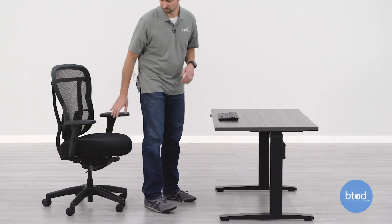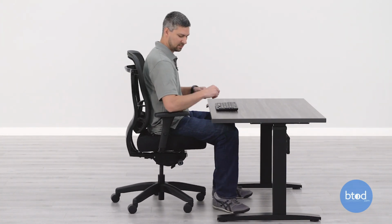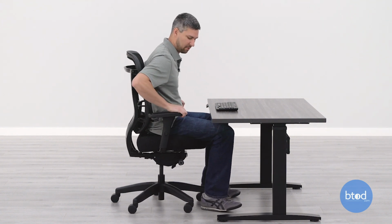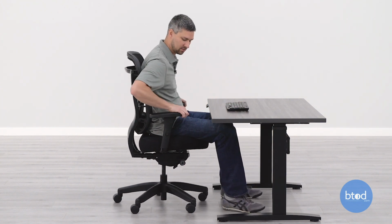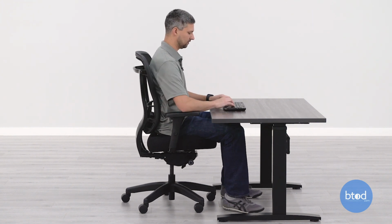So I'm going to show you a little bit how this works. Let's say you want to be able to pull up real close to your desk. If you have arm depth, you can move that back so you can get up nice and close and still have support on your arms, or else if you work further back, you can slide that arm depth forward and still keep support underneath your arms.